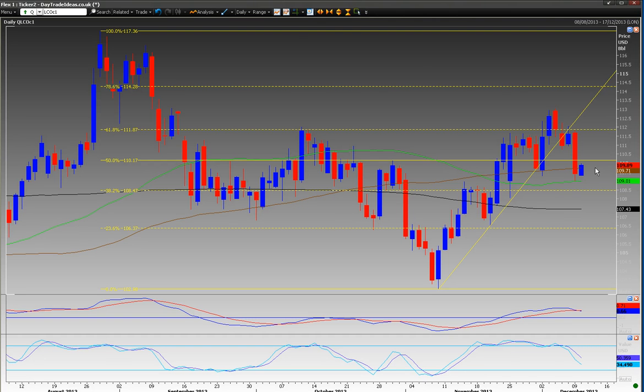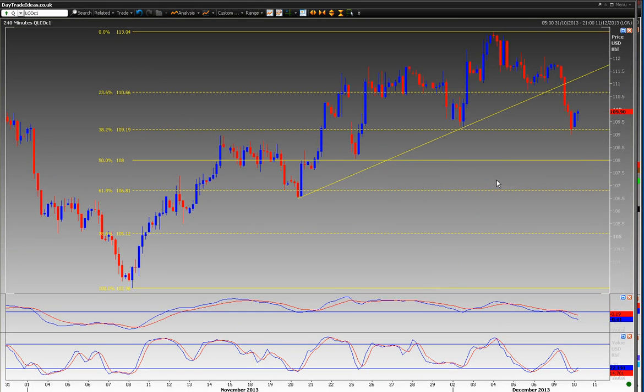109.70, as I say, is quite important on the daily chart, and then yesterday's low at 109.00, which is also that short-term Fibonacci support. So below 109.00, then Brent's in trouble again. We're looking at the 108.5 area, and perhaps even that 107.5 area, which is where we meet the 200-day moving average. That ties in fairly nicely with short-term fibs.